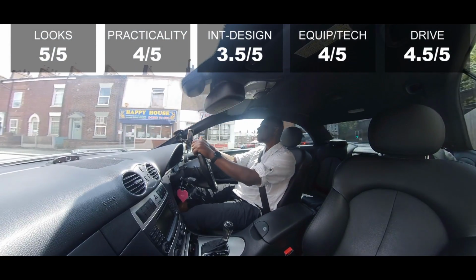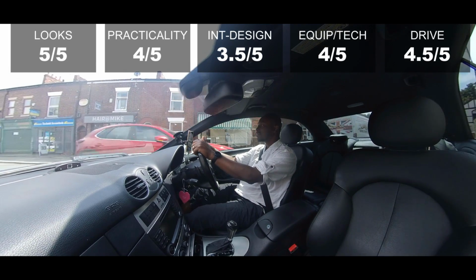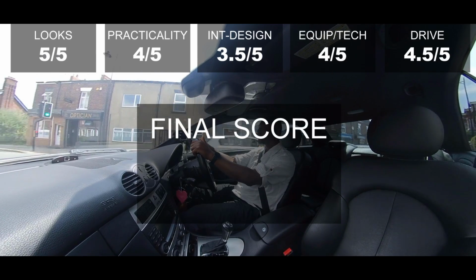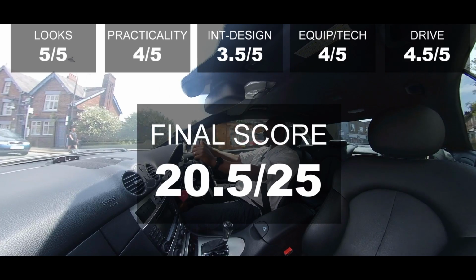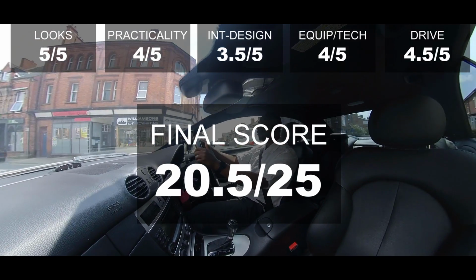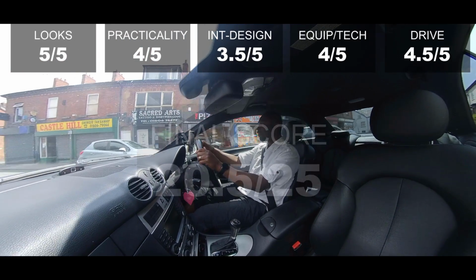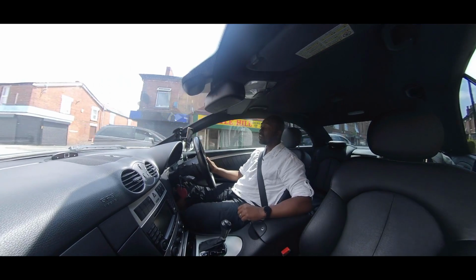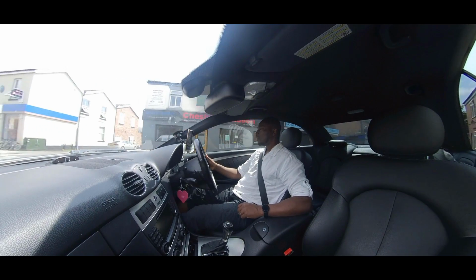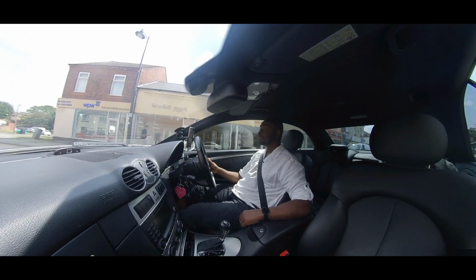My personal opinion, I really enjoy driving this car. I look forward to driving it, but it's kind of hard to put into words. I do enjoy driving the car, even though it's not thrilling. I like it because it just does everything well. That's the best way to describe it. It's a car that does everything well. And there you go. Mercedes CLK 320 CDI. A car that does everything well.